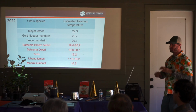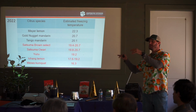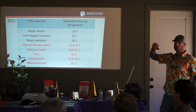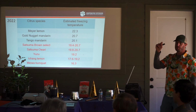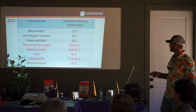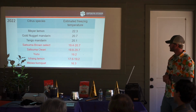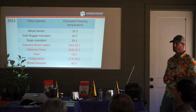I'm not going to go into the scientific method of how we did it, but we had the field study where we just wanted to see what would die, and then I would take samples from every single tree, about 30 leaves, and send them to campus, and they would do a predictive study of the estimated cold tolerance of these trees, based on these leaf punches, okay? So, based on that data, this is the estimated freezing temperature of these different varieties. So I'll let y'all look at that for a second. And again, this is lab data. The lab data pretty much match what we saw when we had the cold events.